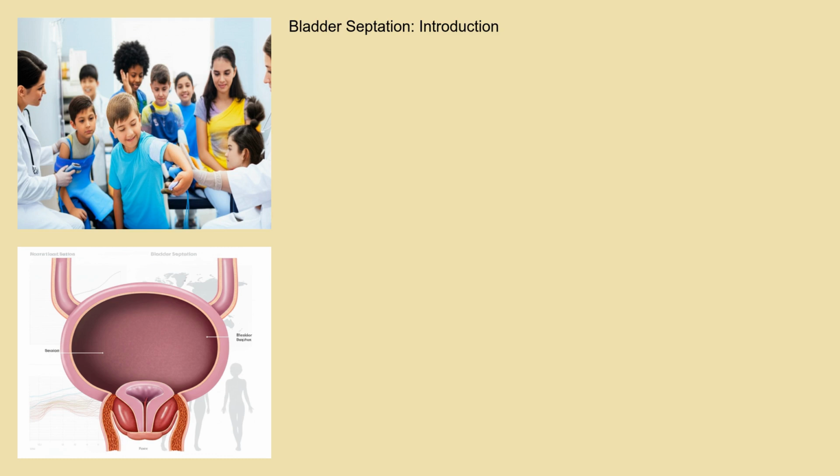Bladder septation is a rare condition. Due to its rarity, precise epidemiological data are limited. It's estimated that it occurs in a small fraction of the population, though the exact prevalence is difficult to determine due to underdiagnosis and variations in severity. It affects males and females equally and has been observed in various ethnic groups. The diagnosis is usually done during childhood, but mild cases could go unnoticed until adulthood if they don't cause noticeable symptoms. Further epidemiological research is necessary to fully understand the incidence and distribution of this condition.